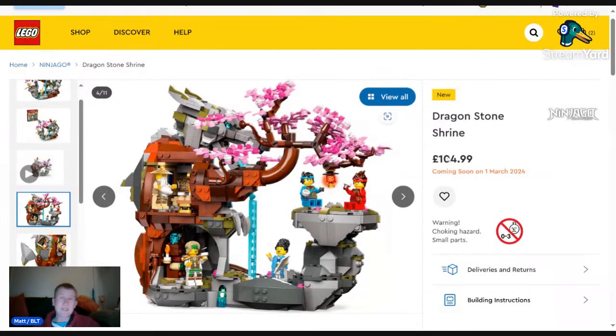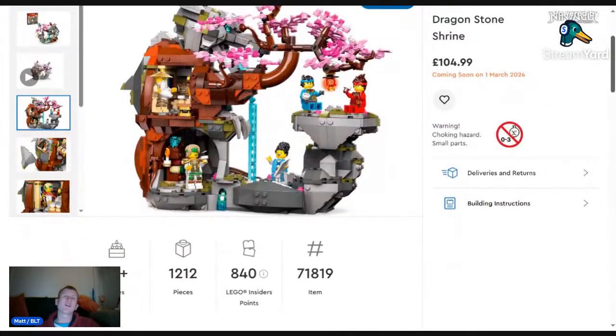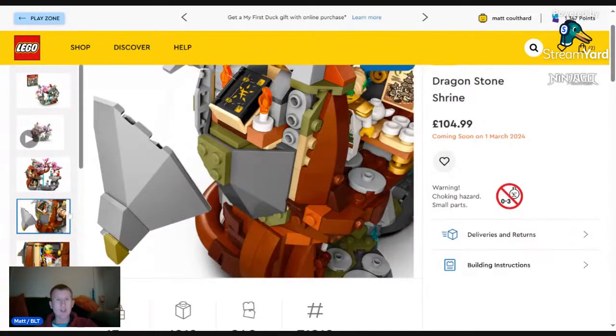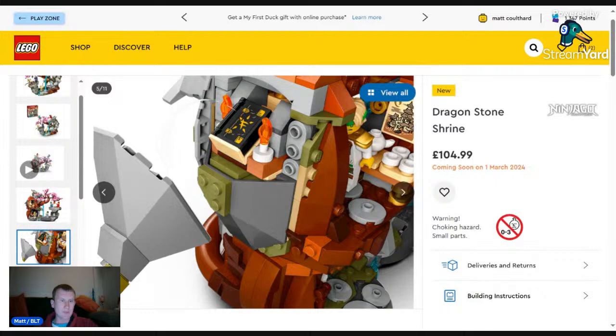I would imagine it is a beautiful looking build, but you are looking at item number 71819, 840 points, 1,212 pieces, and it is a 13 plus set. Now, with regards to this, you do have some play features as well. I do believe with regards to bits and pieces just coming off the side, you push that button, and then that bit falls off.